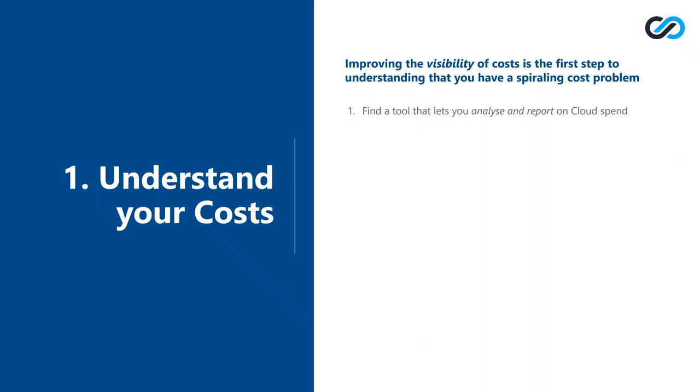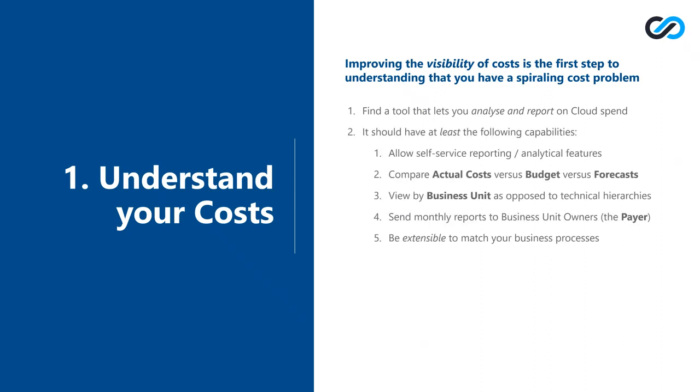So firstly, you need to find a tool that works for you, that lets you analyze and report on cloud spend. There are a few different features that you should be looking for. You want a tool that allows self-service reporting. So it should be really easy to go in, slice and dice the data, and find the top expenses by whatever metric you're looking for. Different problems, different systems, different requirements will all have different results or processes as to how you find that data. So it has to be a very flexible tool, and it's got to have analytical features.